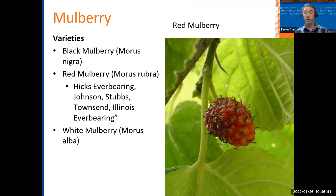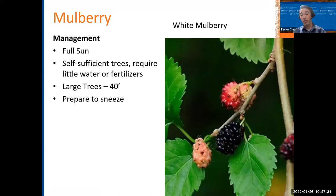There are three different, I don't want to say varieties, that's the wrong term on this page, three different species of mulberries that we can grow really well: the black mulberry, the red mulberry, and the white mulberry. And there are different varieties of the red mulberry, like the Hicks Everbearing, Johnson, Stubbs, Townsend, and Illinois Everbearing. Those are all different varieties of the red mulberry, and it's actually really good for fruit production for consumption. That's why there are so many varieties of it. The black mulberry is typically going to be just black fruits. The red mulberry is typically just going to be red fruits. And the white mulberry is going to be a whole mixture of color: white, red, black. I know sometimes it's a little confusing, but mulberry trees are large trees. They like full sun.